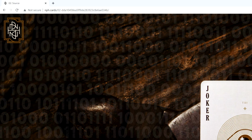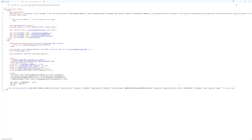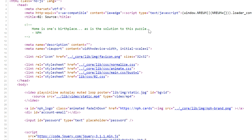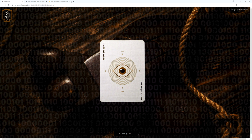I looked at the top corner and saw that it said O2 source, so I thought, maybe if I can look at the source, there might be a way to see if the binary image is there. I couldn't actually find that. But whilst looking around the source, what I did find was a secret little message remarked in green. It said, "Home is one's birthplace, as is the solution to this puzzle, Neil Patrick Harris." So I googled his birthplace, and it turned out to be Albuquerque. So I typed that in as the password, and it worked.